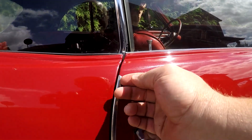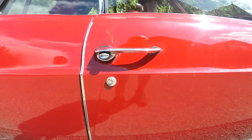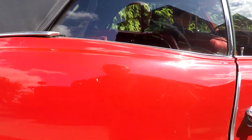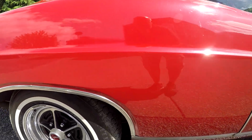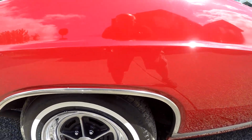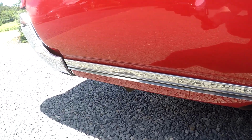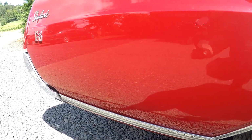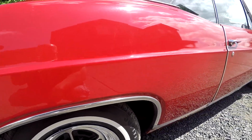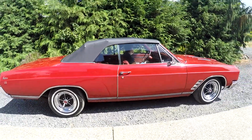This is a metal door edge guard, so that was probably from new. Nowadays they make them all out of plastic. There's a little scratch right there. Around the wheel lips look really, really nice. There's no rust or anything around there. And back behind the fender or the quarter panel here looks good. Overall, it looks really nice on this car. A lot of nice trim. Just a good looking car.